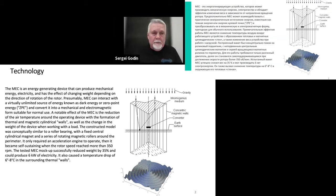Moreover, it was observed that this device had the effect of changing weight depending on the direction of the rotor's rotation. Presumably, the converter interacts with an almost unlimited energy source known as dark energy or zero point energy. It can be transformed into a mechanical or electromagnetic form suitable for ordinary use.